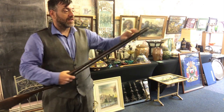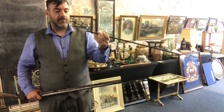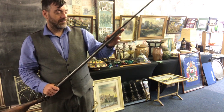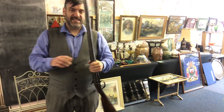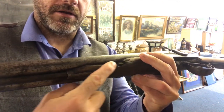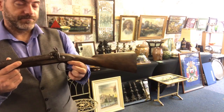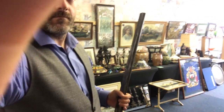It's got its original ramrod, albeit the end of the ramrod is a bit rough, but it's got its original ramrod, which is nice to have. And it does have a little bit of damage. It's lost a little bit of the stock here, and a little bit by the trigger. However, if you're looking at those images, bear with me.